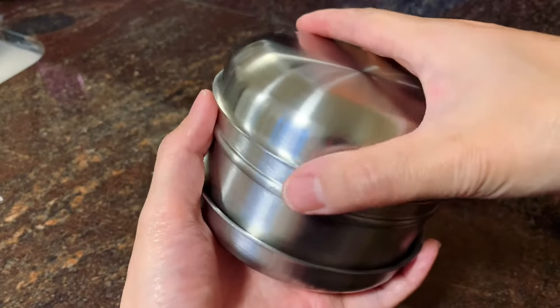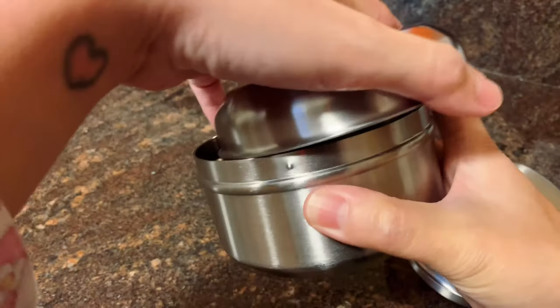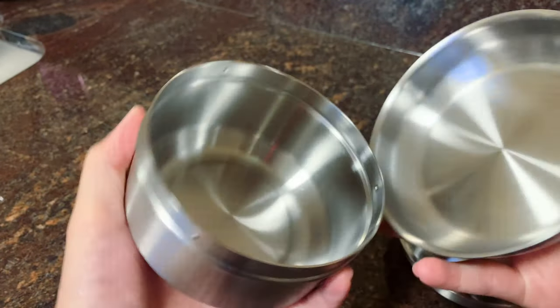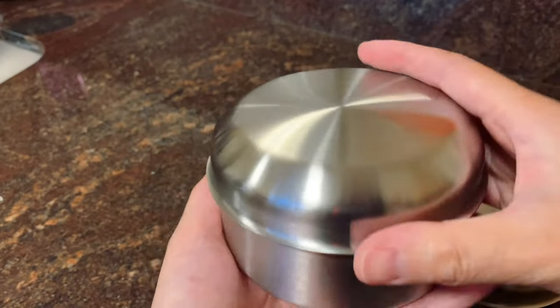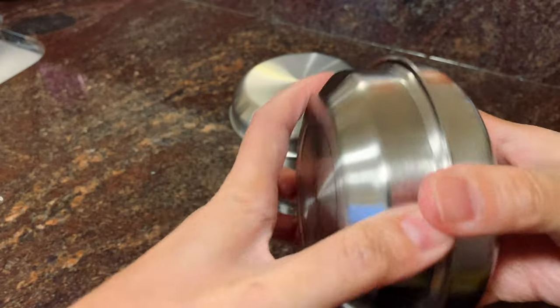This reminds me of Korean rice bowls. You know, the one you get at the restaurants? I think this is so cute. They're snack bins apparently, but I think I'm gonna use it to eat rice. I think I'm gonna pretend I'm Korean and eat rice in it and put soup in it or whatever. And there's a smaller one, which is cute because you can put some banchan in it or something.